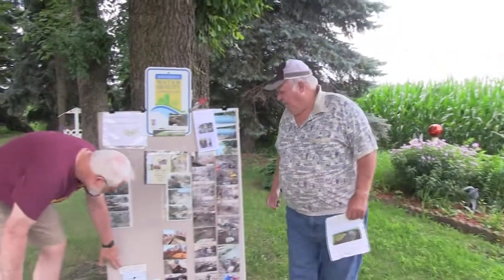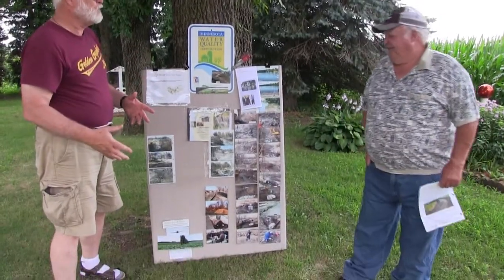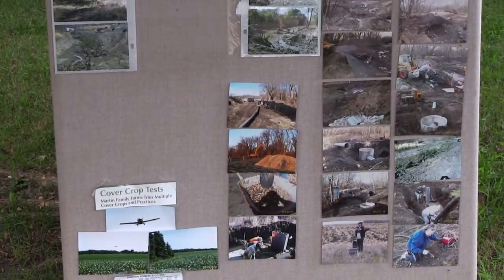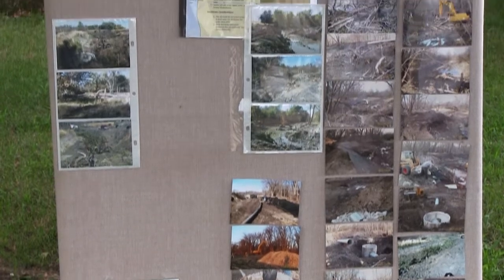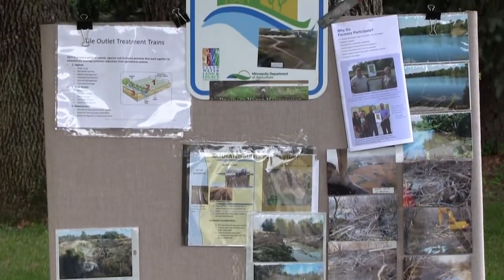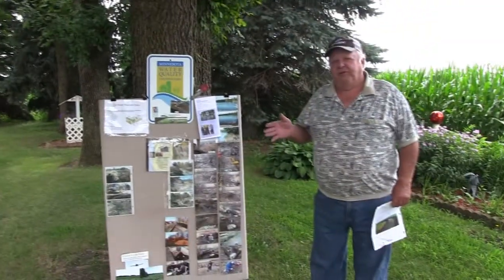Darwin, on your board here, you have down here cover crop tests. Can you talk a little bit about how cover crops have worked for you and how you see the future of soil health? Cover crops are an exciting new venture in agriculture. Cover crops hold so much promise.